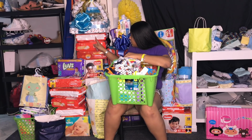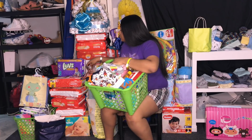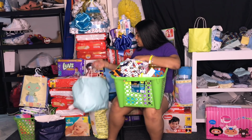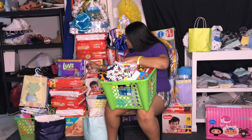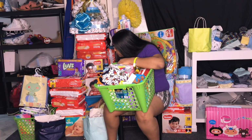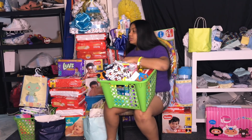So these are three size ones. I have, how many is here? I have two size three right here. Hopefully you guys can see. Let me move this down. Two size three here, Huggies. I have one size two Loves. I have size two Huggies. I have four. What is this? What size is this? Size two Pampers.